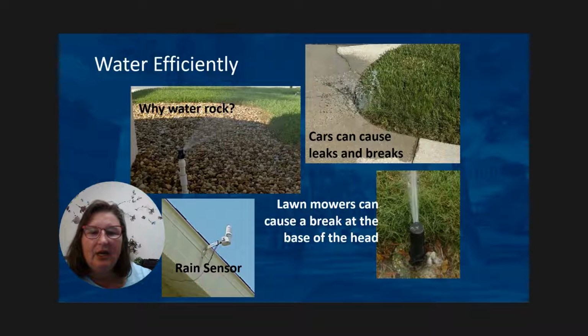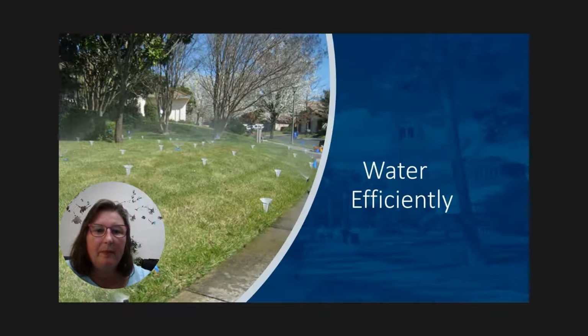We definitely encourage rain sensors or some type of rain shutoff device. We get a lot of rain here in Florida, and so having something that can say, hey, this landscape's gotten enough rain, let's not run that automatic irrigation system, can really save us a lot of water. It's a good thing. Watering efficiently also includes making sure your system's running properly.